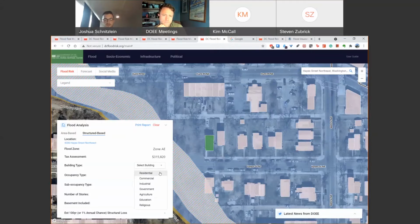And you can click on the building type. We're soon going to be integrating this so residents don't have to. But we have a residential area home. Let's say it's a single family home and it's a 2-story house. And given DC, we have basements. So we have a $315,000 tax assessed home.